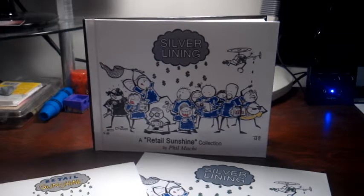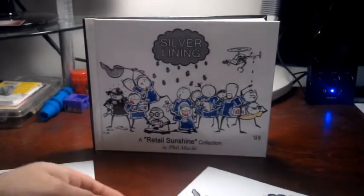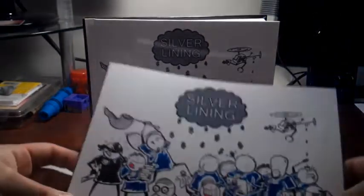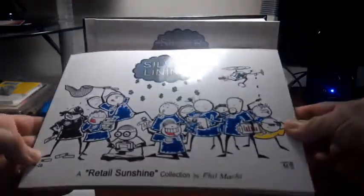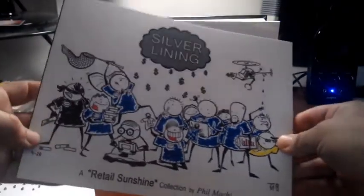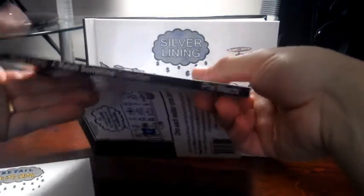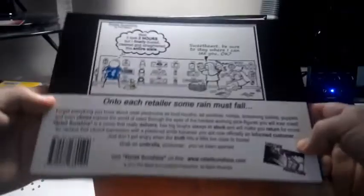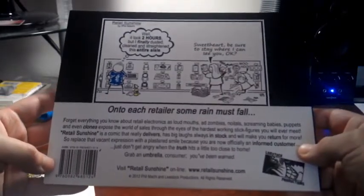On Halloween of 2012, just a few months back, I came out with this book right here. This is the paperback edition of Silver Lining, and you'll notice that it's a floppy type book. On the side you can see the title and then the name. On the back you'll see that there's a comic strip and a barcode, because I am working towards getting this into certain stores, so it's ready for that.